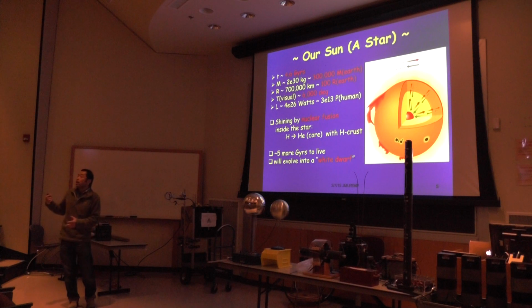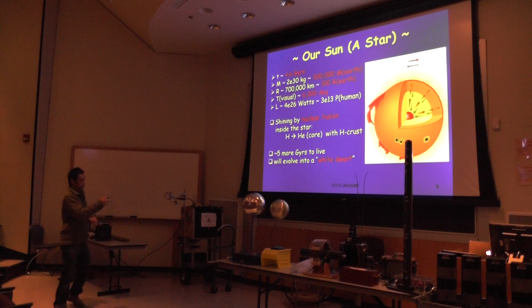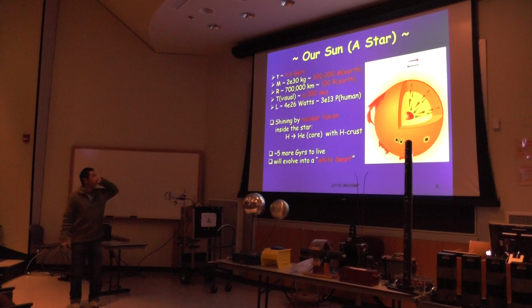Basically, the gravity is sustained by the heat. And that heat is coming from the thermonuclear reaction in the core, by fusing hydrogen into helium. Okay, so the age is roughly 5 billion years old. So it's a kind of middle age, and 5 more gigayears to go before it turns into a white dwarf.